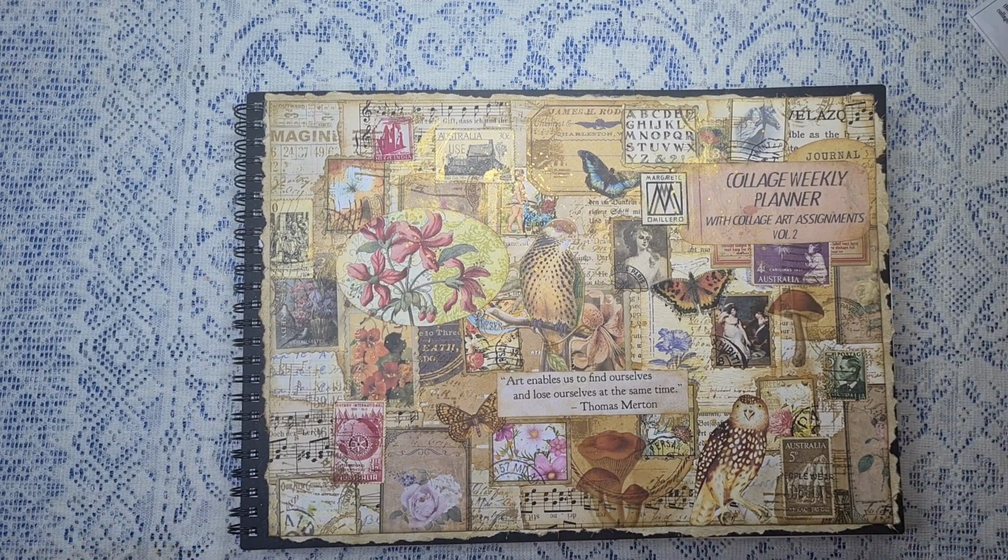You can order the digital version or the paper version of the book and collage along with everyone, or you can order the real book and use the planner as your base. I use the digital version, which I got from Etsy, and the links for that are down below.